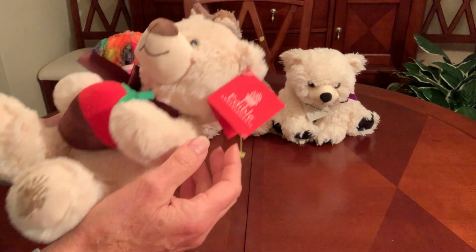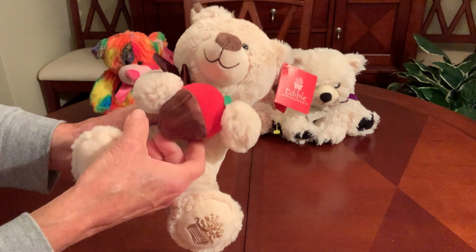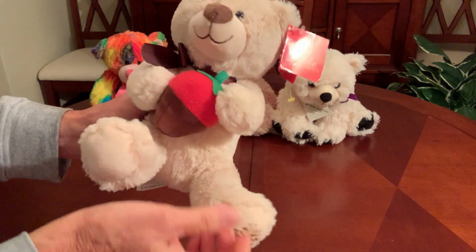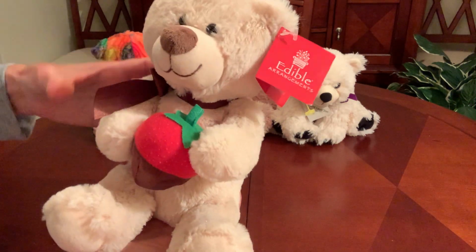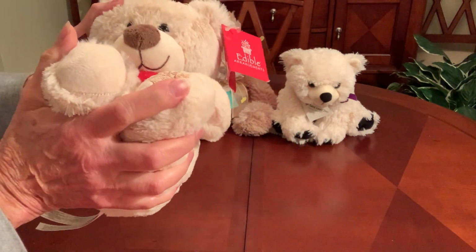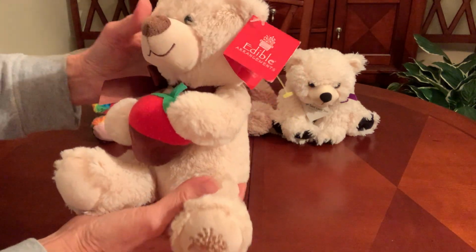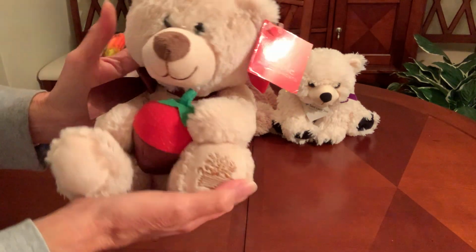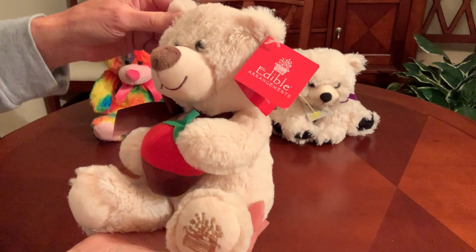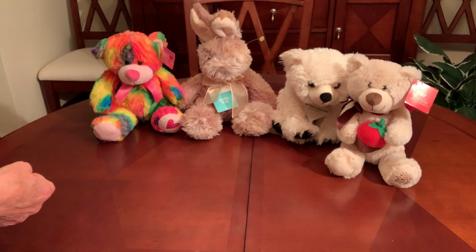And then I picked up this bear for 50 cents. This evidently came out of someone's edible arrangement. And he's holding a chocolate-covered strawberry. I thought this was adorable. Very cute. And this one's starting to get to be a perfect size for a shoebox. Big enough to be cuddly, but small enough to fit into the box and fit other things as well. So that one was 50 cents.